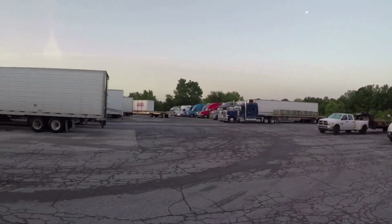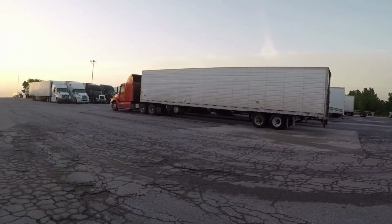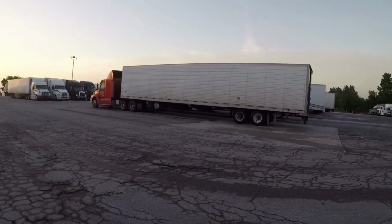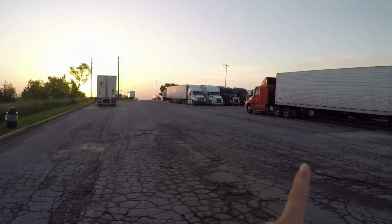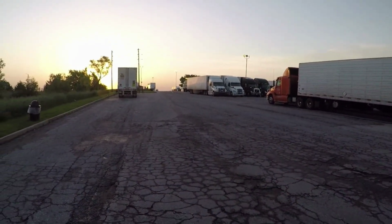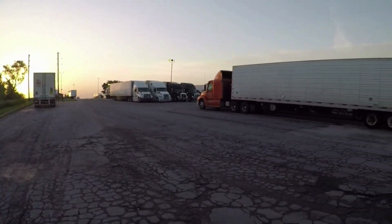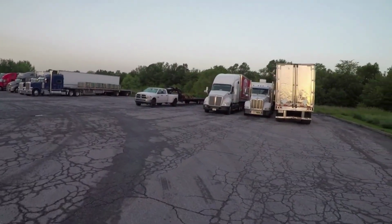Let me pan around. So there's no parking spots right here. Now granted, parking's tight, so you gotta use whatever space you have, but I didn't think about that. But see, they were parked all up in here, and they had left one spot for trucks to go through. So lesson learned not to park here. But let's go back, and I'll show you what I did.